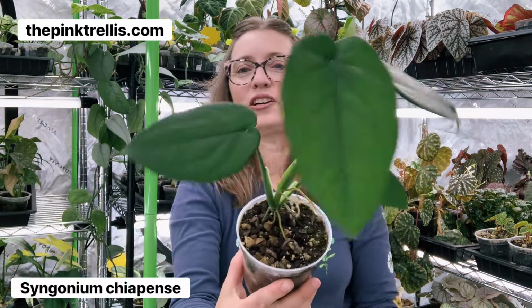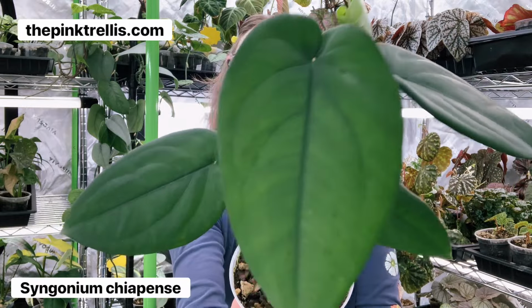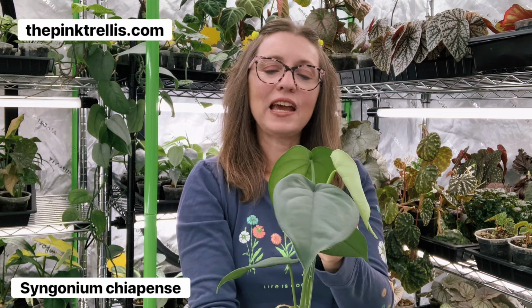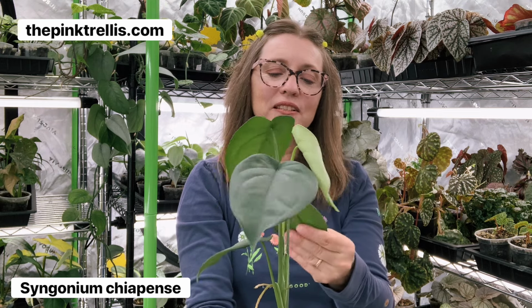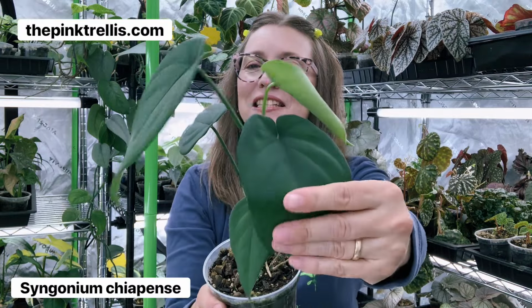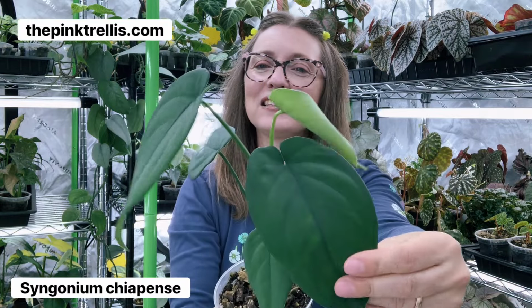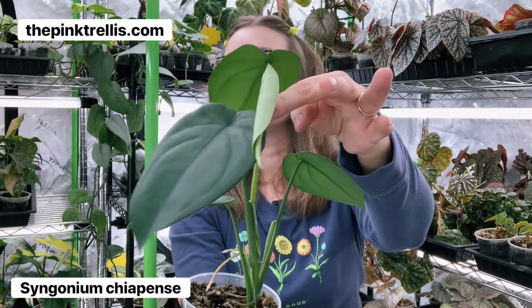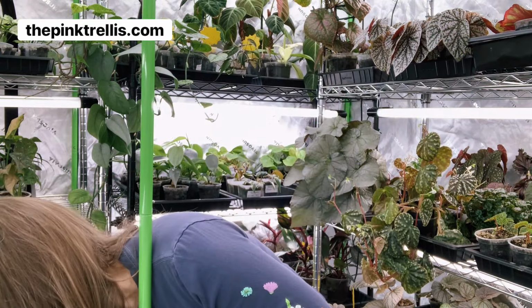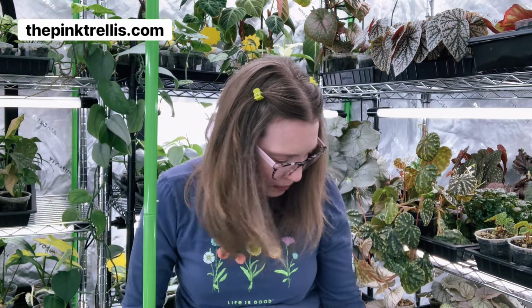And then, let's see, I think this is the last Syngonium in this update. It's a large Syngonium Chiapense. Love these guys. Love the texture of these leaves. Beautiful dark green latex. Feels like latex, so smooth. New leaf about to open here. Nice large plant for you, Syngonium Chiapense. Okay, so I believe that is all the Syngonium.